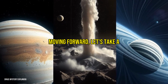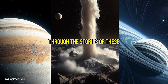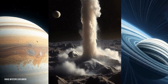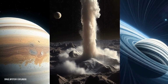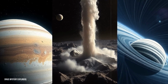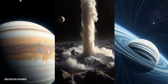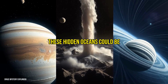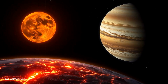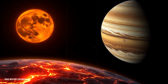Moving forward, let's take a moment to reflect on the intriguing common threads that weave through the stories of these 15 mysterious moons. From the icy crust of Europa hiding an ocean beneath, to Enceladus erupting with geysers that hint at hydrothermal vents, the theme of subsurface oceans emerges as a captivating mystery. These hidden oceans could be teeming with organic molecules or even primitive forms of life, challenging our understanding of where life might exist beyond Earth.